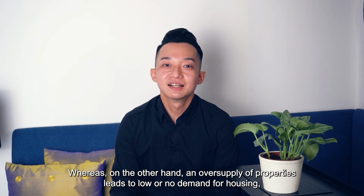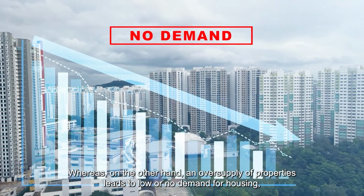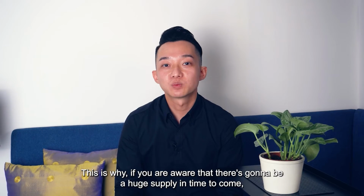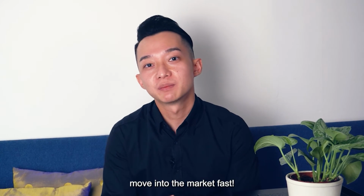Whereas, on the other hand, an oversupply of properties leads to low or no demand for housing. The prices will fall. This is why, if you are aware that there's going to be a huge supply in time to come, move into the market fast.